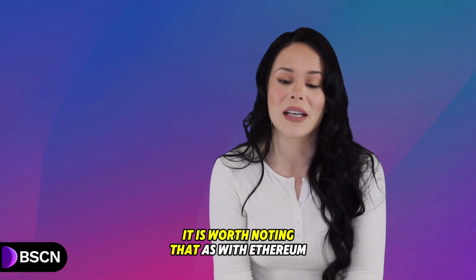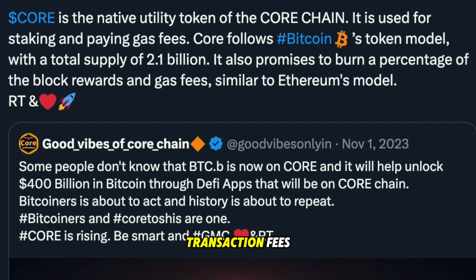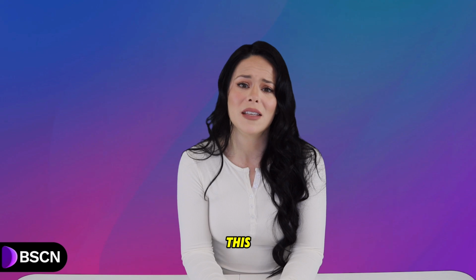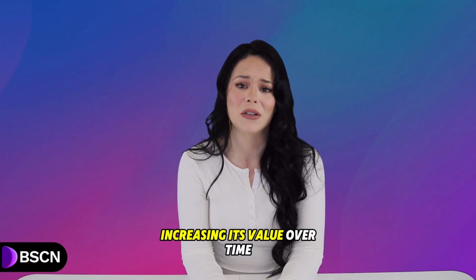It is worth noting that, as with Ethereum, Core has plans to burn certain proportions of network transaction fees. The exact percentage is to be decided by the Core DAO. This, it hopes, will provide deflationary value on the asset, increasing its value over time.